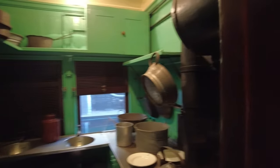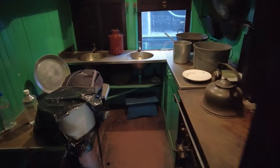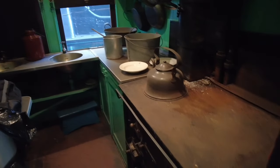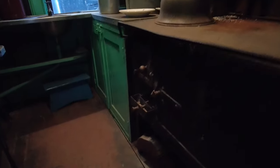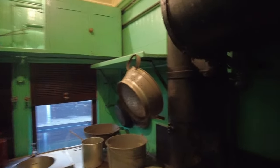Oh, there's a kitchen in here too. It's for everything testing. Here is original. It's factory original. The other coach used to have a similar one. This, you see, is a coal fire stove with a water heater. Oh, wow. Hold on, let me go in here. Wow.